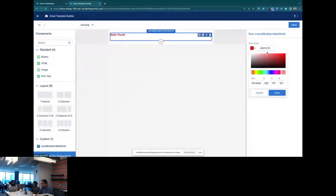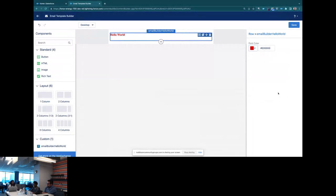And so hopefully you can start to see a little bit how you can create some really interesting components for composing emails from the builder. And now I want to show you how we can bring Salesforce data into the builder itself. And the way that we do this is via dynamic pick lists inside of our properties.